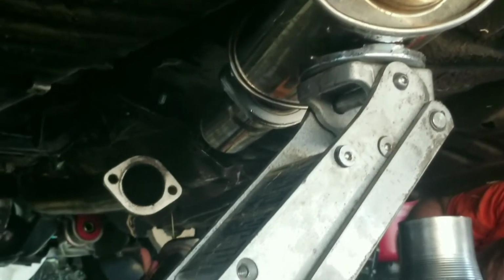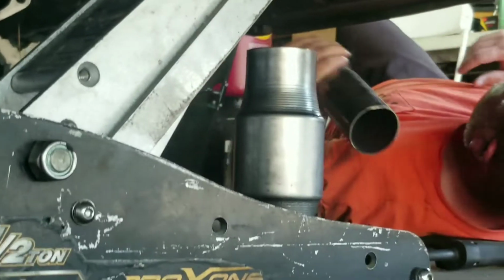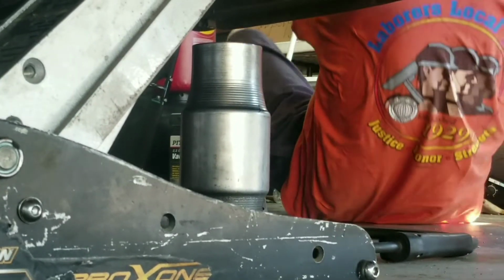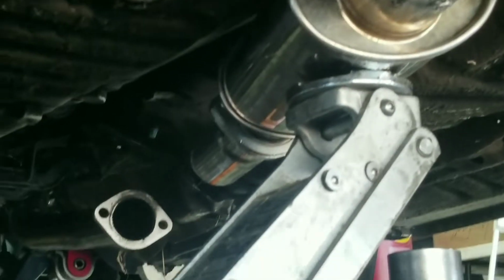And now Rob is building a cat. He still uses flanges on both sides, so you could essentially build it so you could run straight pipes if you want. Building a catalytic converter. What? Or a Cadillac converter.